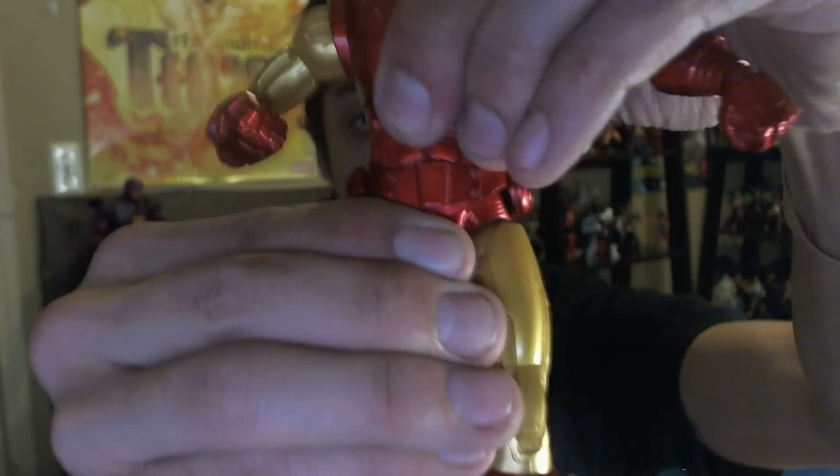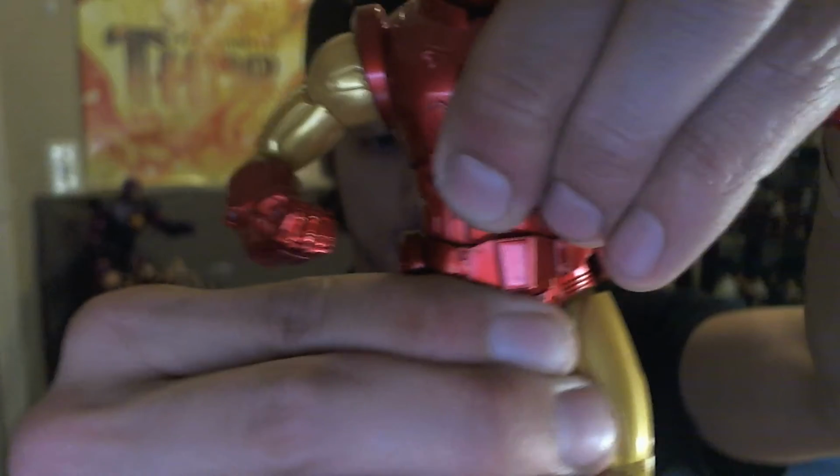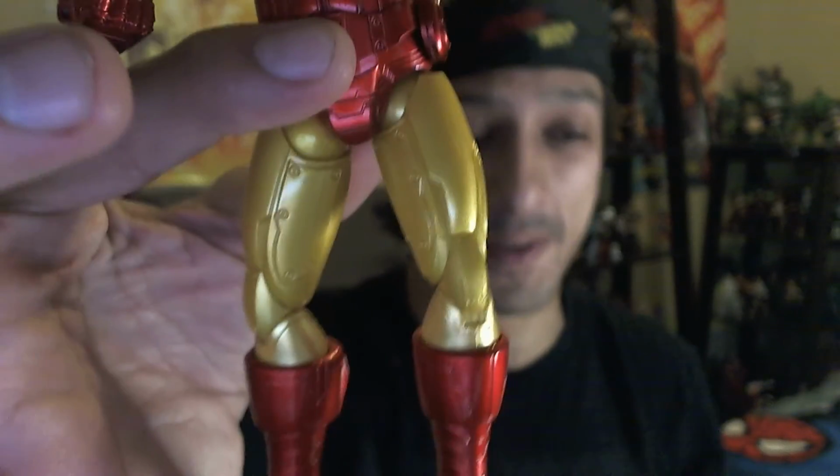It seems like it's more like a G.I. Joe hip pivot almost. Yeah, it goes up and down here at the base. So it's almost like the old school G.I. Joe hip pivot. Thank God it's not on a rubber band, because then the legs would just fall right off and that's going to be terrible.